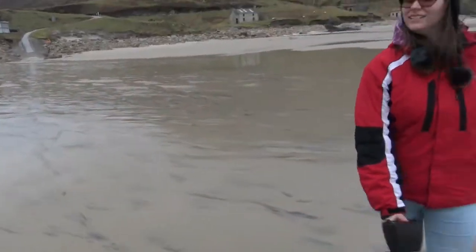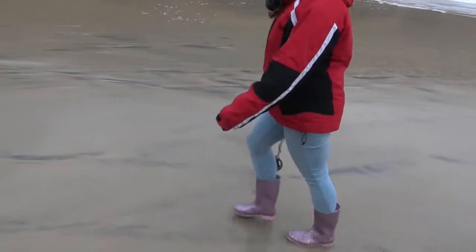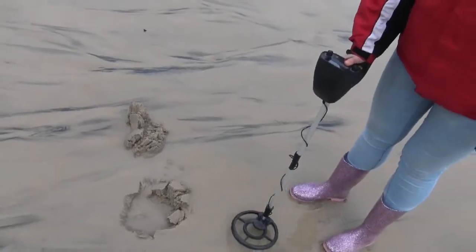Yeah, we need to upgrade our machinery. All right, let's take the metal detector back to the car and we'll just go looking around rocks and things. Yay! Okay, so the metal detector's acting crazy here. All this black sand. Have a look. All this black sand. You can see it's everywhere. It just makes the machine go crazy.